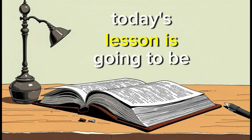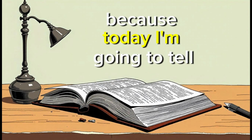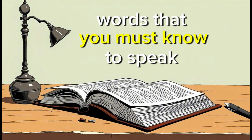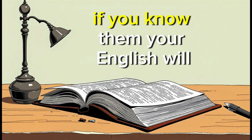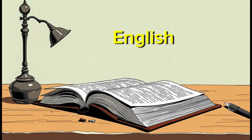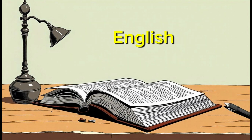Well, today's lesson is going to be another awesome lesson because today I'm going to tell you about these 15 words that you must know to speak fluent English. If you know these words, your English will become amazing and you will be able to speak fluent English. Why? Because we need words to speak in English.